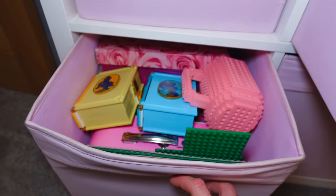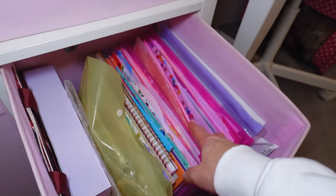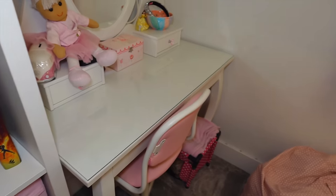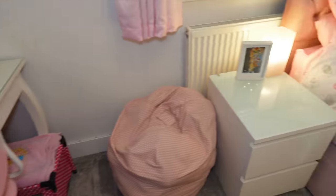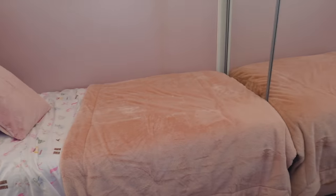That is some Lego. There's also more Lego under a bed. And also that is pretty organized. That's like all our drawing and stuff filed. Got a nice clear dressing table. We organized this recently, but ta-da!